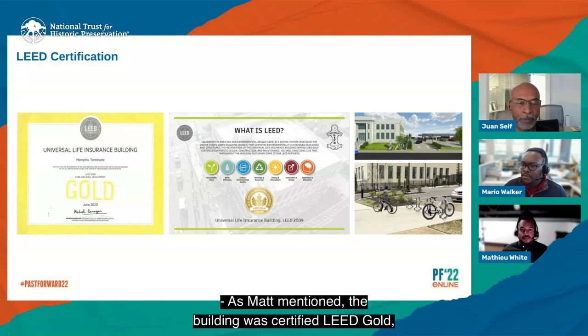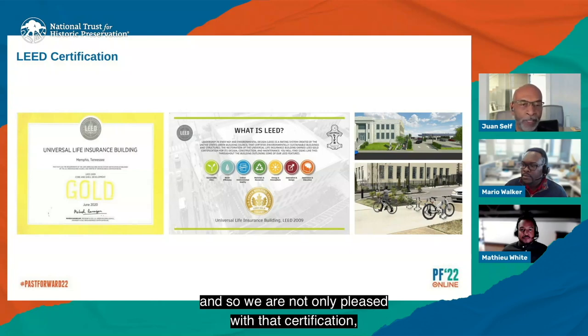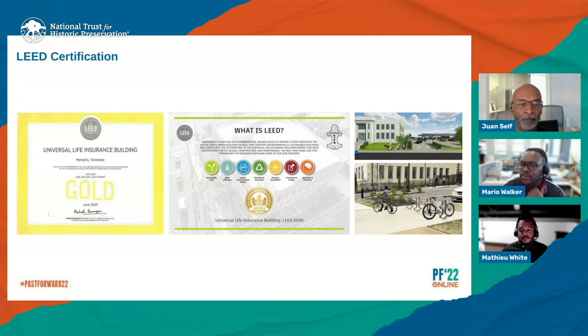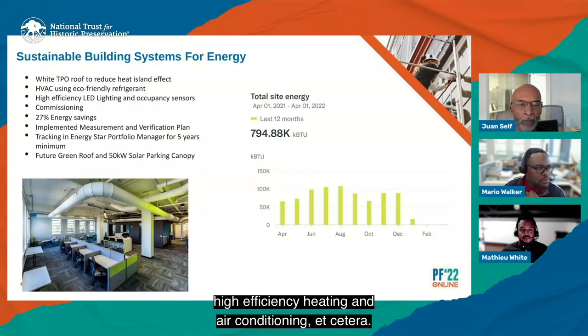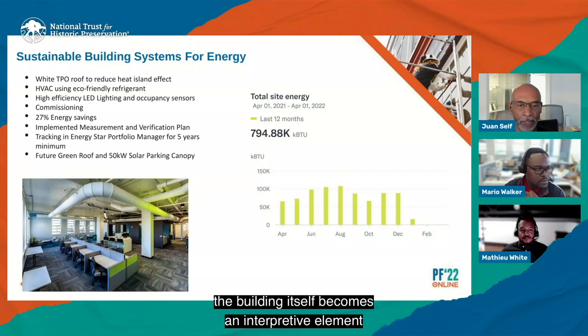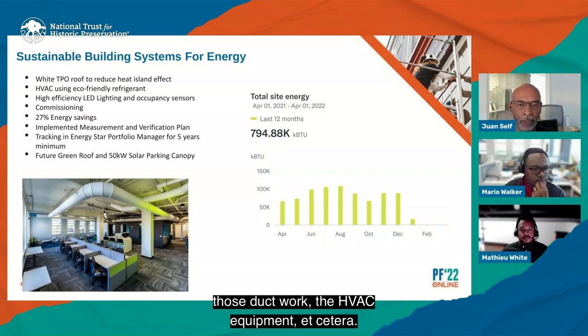As Matt mentioned, the building was certified LEED Gold. We are not only pleased with that certification, but sustainability is really a core value of our practice overall as architects and as citizens. Some of the things that we have implemented within the building include recycling and use of various elements, low flow water fixtures, high efficiency heating and air conditioning, et cetera. We also wanted to highlight those elements within the building itself, so again, the building becomes an interpretive element so that those sustainable elements are visible: the windows, the ductwork, the HVAC equipment, et cetera.